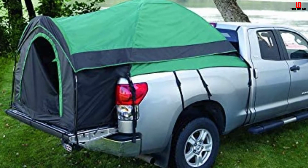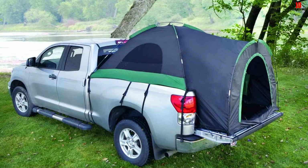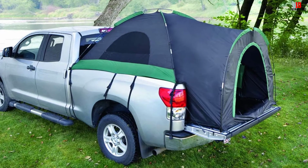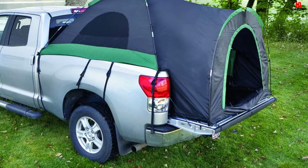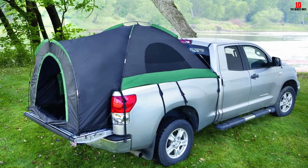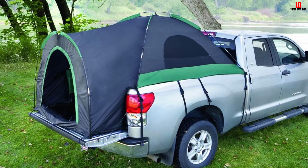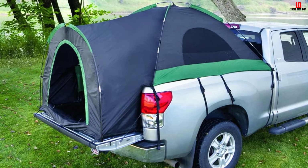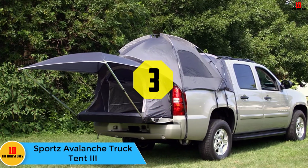Setup is pretty straightforward, utilizing 4 fiberglass poles held together with a shock cord. Like other dome-shaped tents, it takes only a few minutes to put together. Admittedly, assembling it inside the truck bed can be more time-consuming than a ground tent as you're working above your waist. You can save time by putting the tent together at ground level and then moving it to the truck bed to attach the rainfly. Speaking of which, it comes with a full-size rainfly that provides good weatherproofing using 190T polyester fabric.